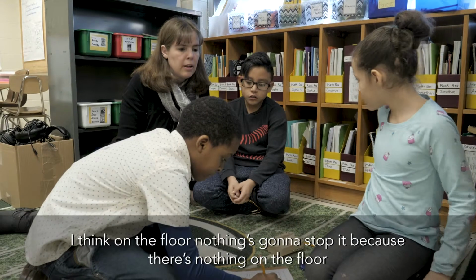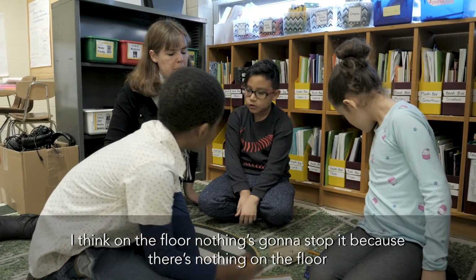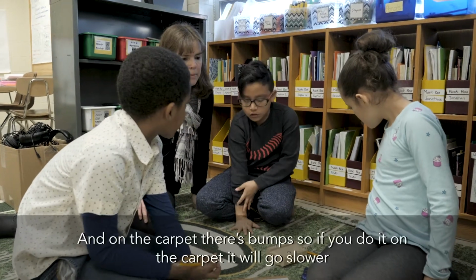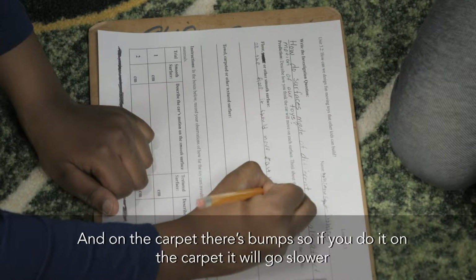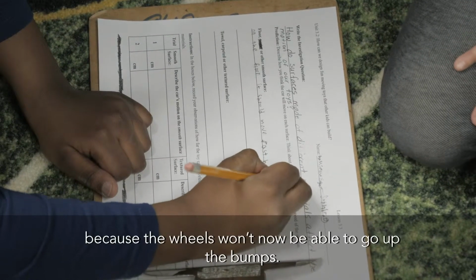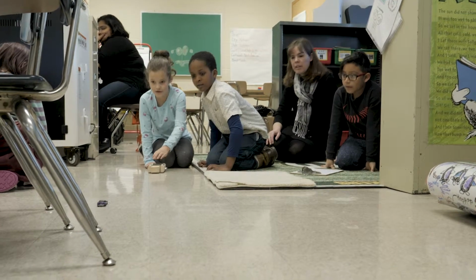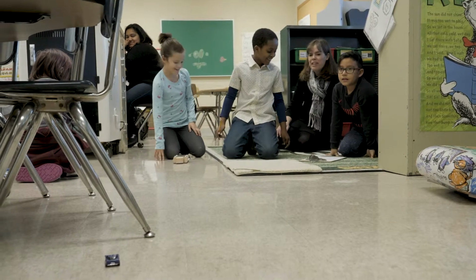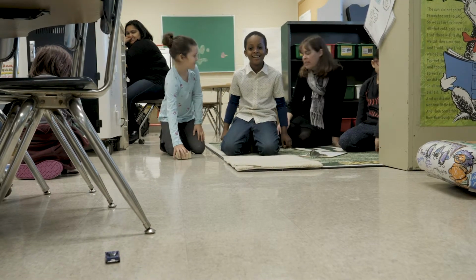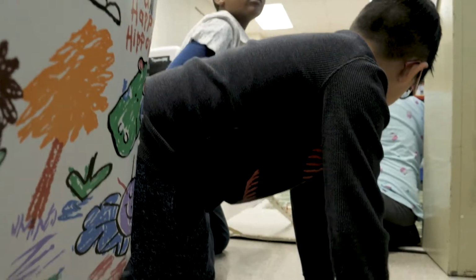Nothing's gonna stop it on the floor, because there's nothing on the floor, and in the carpet there's bumps. So if you do it in the carpet, it will go slower because the wheels won't be able to go up the bumps. Do it backwards. Okay, now remember that you're going to measure how far that was. 123 centimeters.